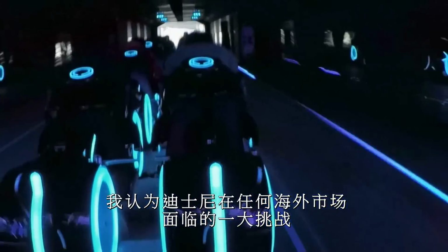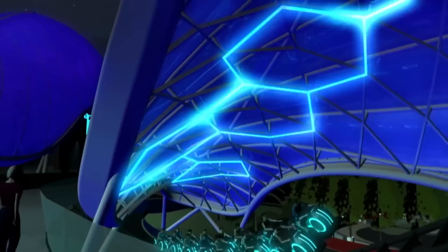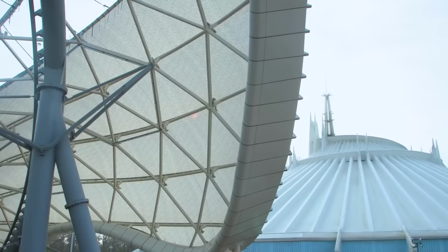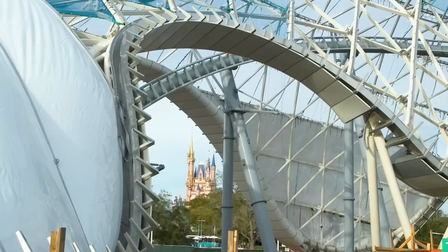The plot: Sam Flynn, the main character in TRON Legacy, has been opening up new gateways into the digital realm all over the world. While his first portal happens to be in Shanghai, his second is going to be in Orlando, because why wouldn't it be? But there's more to this TRON story than just portals alone. You're going to have to race.